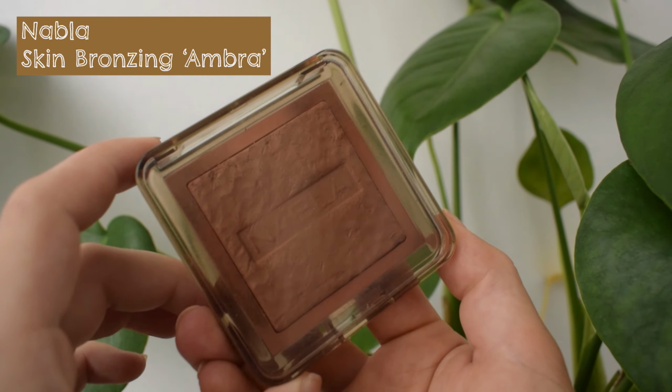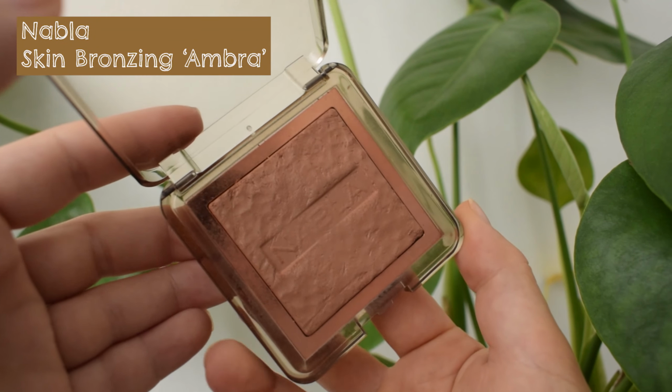So in one of my recent videos, which was the testing new makeup video, I talked about having bought 3 new bronzers. And quite funnily, those 3 bronzers are in my favorites this month. So the first one is the Nabla. This is the Skin Bronzing Sun Kissed Effect Bronzing Powder, and I have the shade Ambra.